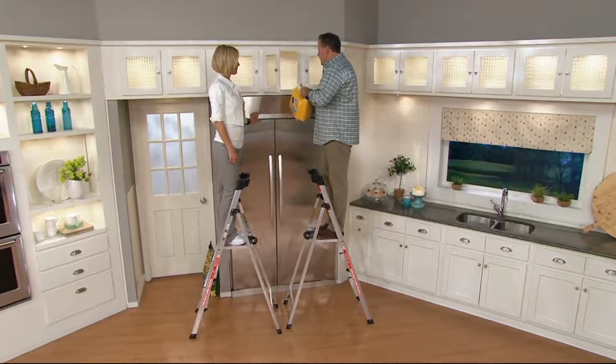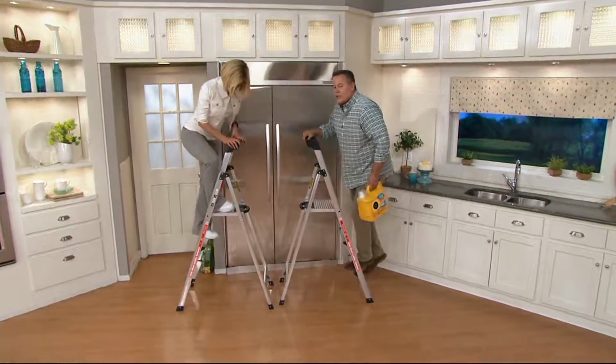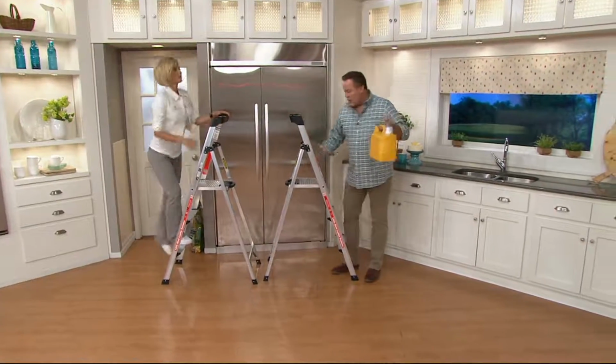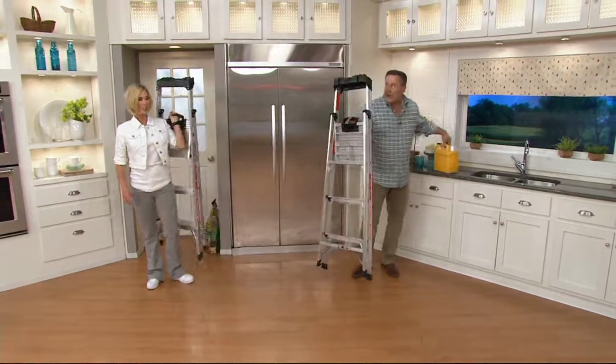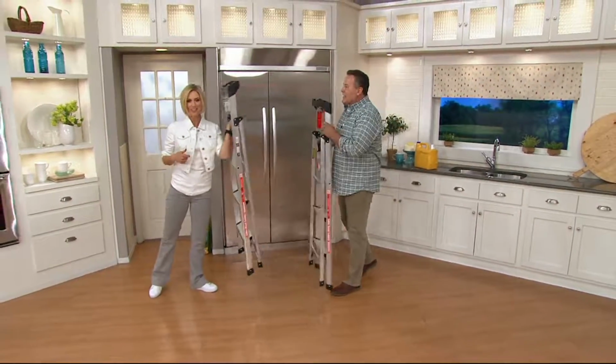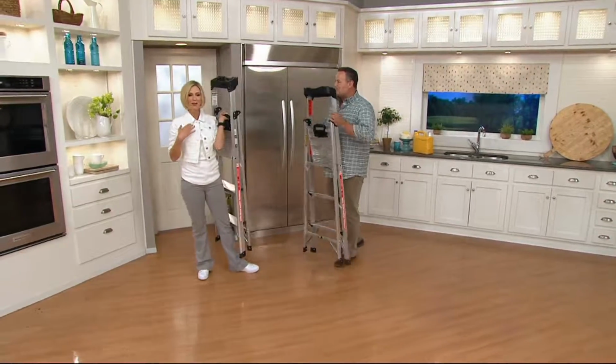This allows you to get up there, get what you want, pull it down, and then have something to hold on to. This, by the way, this soap here weighs more than the ladder, so it kind of gives you an idea of the weight on this. Yeah, your detergent weighs more than the ladder. I mean, it's easy to carry around. You can do it.